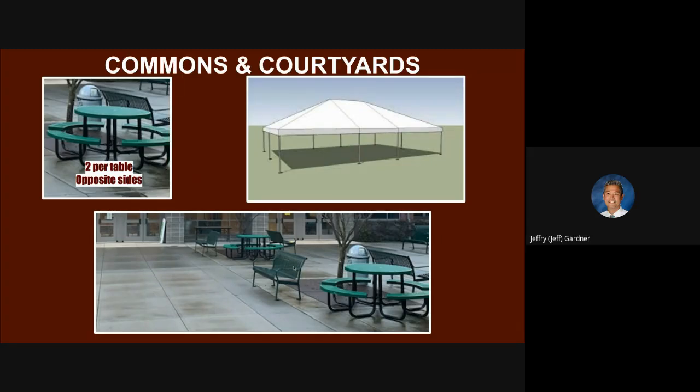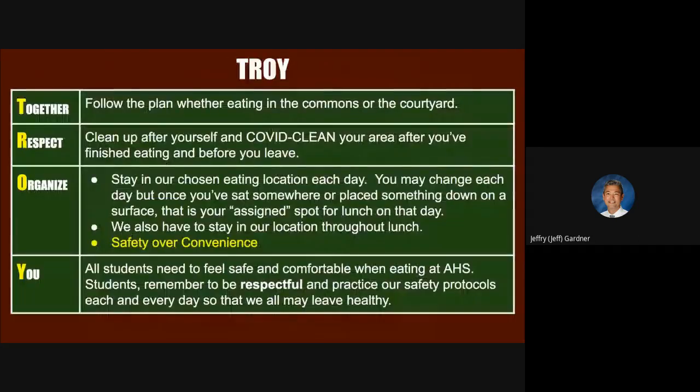We're going to have in the West Courtyard, the tent's going to be over kind of where we have the bike rack, skateboard rack. If you're in the East Courtyard, it's going to be more front and center. Okay, so how do we show that we're following our Troy values of being together? We follow the plan, whether eating in the commons or the courtyard. And yes, we do have to clean up after ourselves.